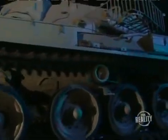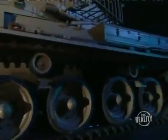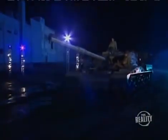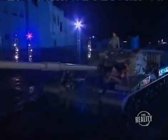When we return, we'll take you outside the warehouse to reveal the amazing secrets behind one of magic's biggest illusions. How to make a 110,000-pound army tank vanish right before your very eyes. And it's not done with smoke and mirrors.